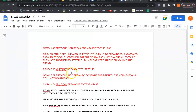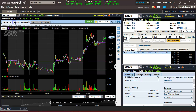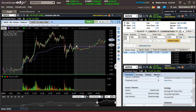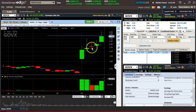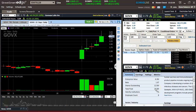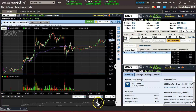Is this it? Lastly, yep. Lastly, GOVX here had a nice play on this here to end the week. I didn't think I posted anything about it yet. I will. But all this was a simple breakout. Volume was there. It came back, confirmed and held key areas in the right sector. Low float, low market cap. This was checking all the boxes off.